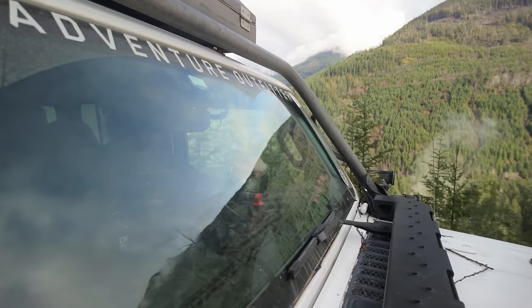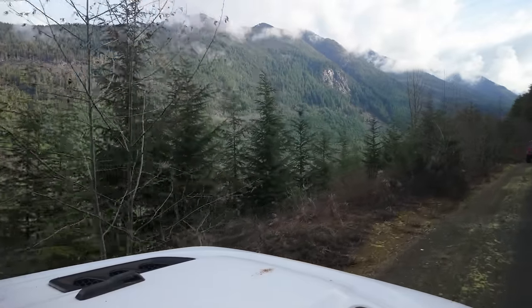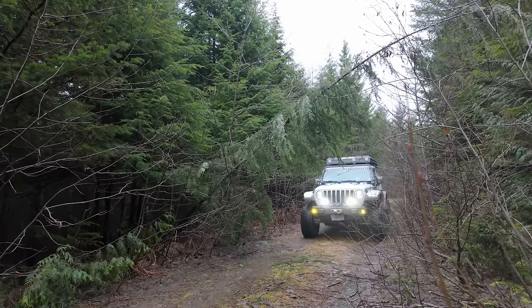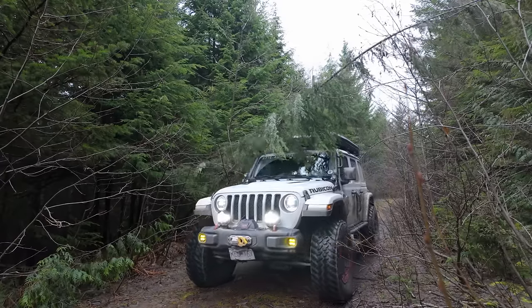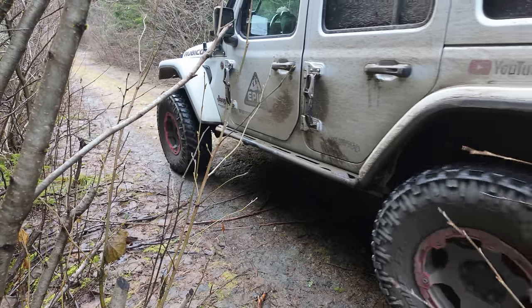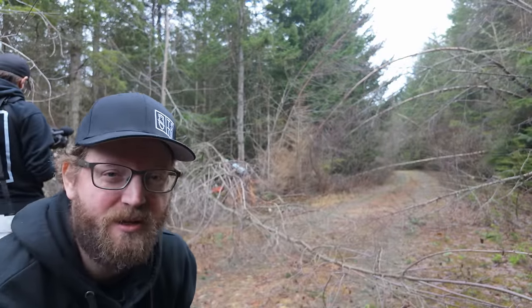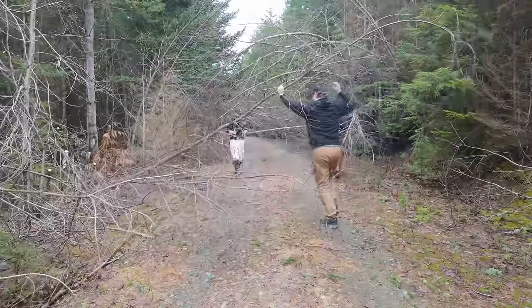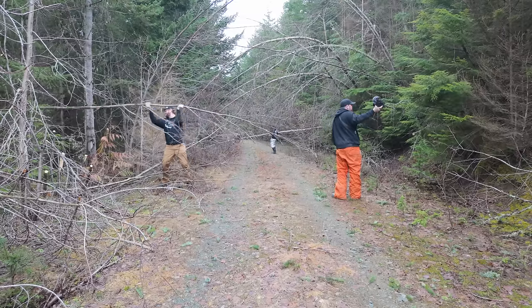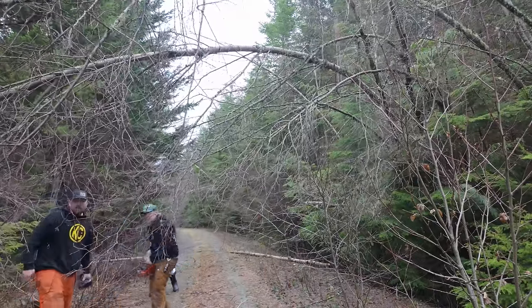We have punched up through the clouds and we're getting into the mountains now. This looks really cool. So, looks like we got a few trees blocking the trail. Coming that way, I think. Oh, we got more. Yeah, we got a bigger one down there. Down on this road. Yep. All right. Good enough for me.